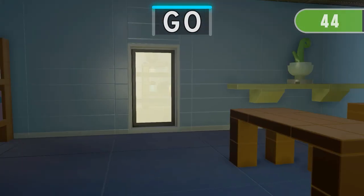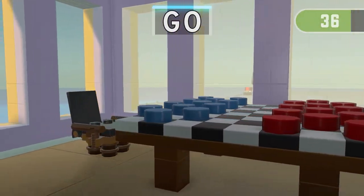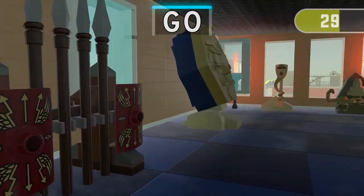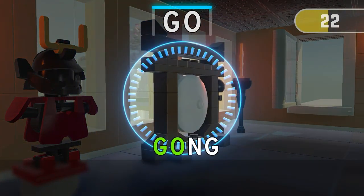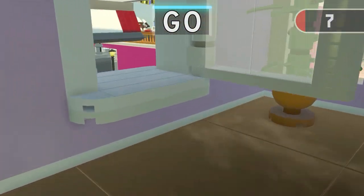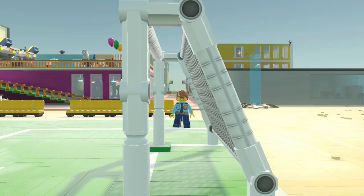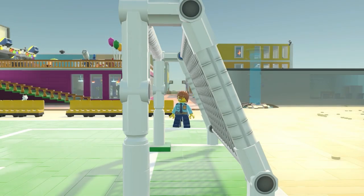3, 2, 1. Find three things containing G, O. Time's up. Not bad. Keep going. Get ready for the next run.